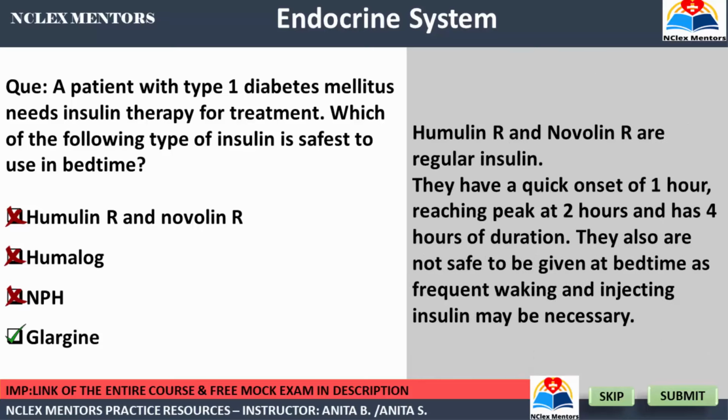Humulin R and Novolin R are regular insulin. They have a quick onset of 1 hour, reaching peak at 2 hours, and have 4 hours of duration. They also are not safe to be given at bedtime as frequent waking and injecting insulin may be necessary.